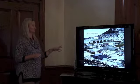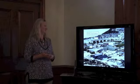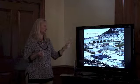So this is what the town looks like. There are dorms, which are definitely not as nice as this dorm. And there's a big cafeteria, so you don't have to cook or anything. There are some buildings for recreation.